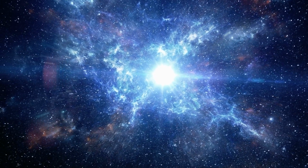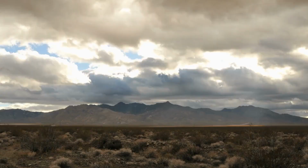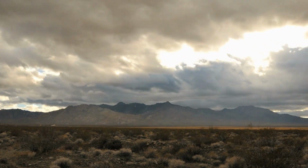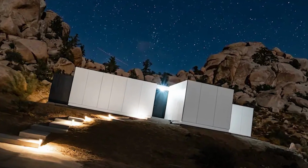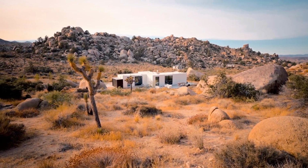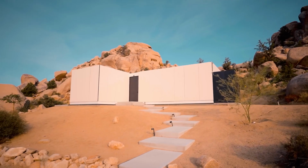Have you ever been aching for a celestial escape beneath a canopy of stars? In Pioneer Town, California, nestled amidst the stark beauty of the Mojave Desert, lies Soul to Soul, a 10-acre sanctuary unlike any other. Forget cookie-cutter vacation rentals. This is a mystical haven carved from the very soul of the desert itself.